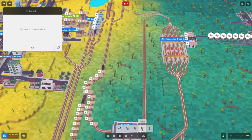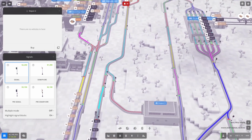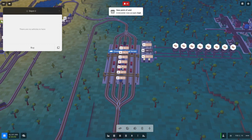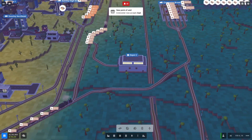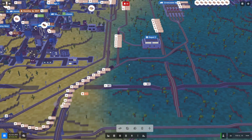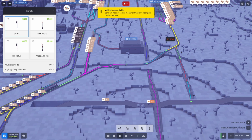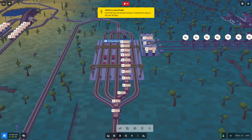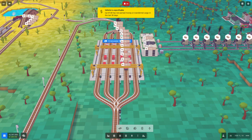All right. Let's implement a few more signals on this route here because it looks a little sketchy. That's fine. Also, these trains are almost certainly going to need to get duplicated at some point. But that's fine. Right, where's my big train? Here it is. Oh, yeah, this needs to get divided up. There we go. Oh yeah, look, this is going to cause many, many disasters. But to be fair, it is cool as heck.